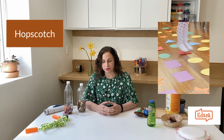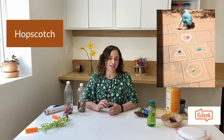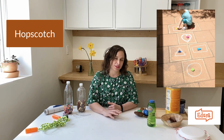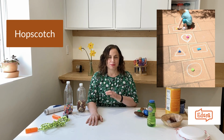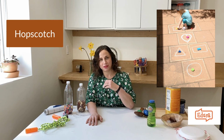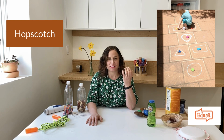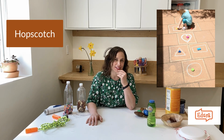Hopscotch is great because for older kids you can have them identify numbers and letters, but for younger kids it's great to have them pick out patterns or colors or shapes, especially when a child is using a shaped block and leaning over to put that shape in the box.